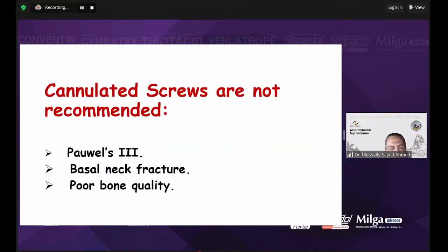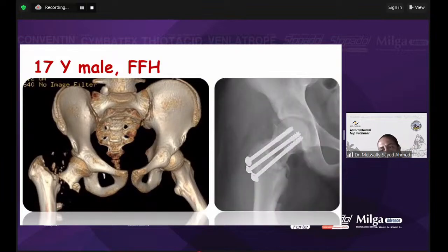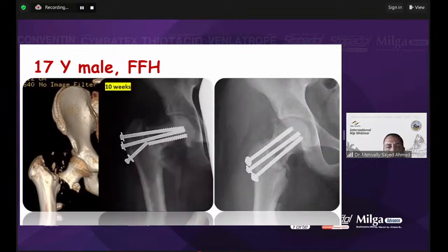Cannulated screws are not recommended in Pauwels type 3 fractures, according to Liporace and Haidukewych, basal neck fractures, and patients with poor bone quality. This case example, a 17-year-old male, survived a fall from height and sustained a displaced basal neck fracture that was reduced and fixed with cannulated screws, partially threaded screws, and gradually the fixation failed with sequential failure of the screws. All the screws broke. Unfortunately, I have only this X-ray, the last X-ray for the patient, but all the screws got broken, and it was revised by large head ceramic on ceramic in this young age.